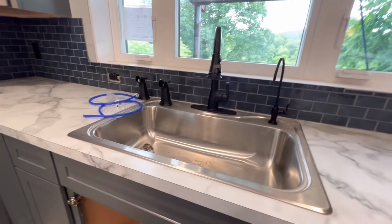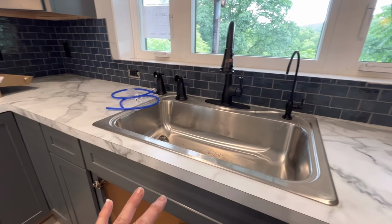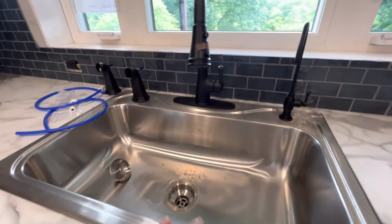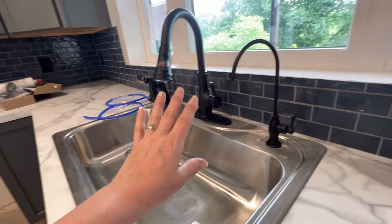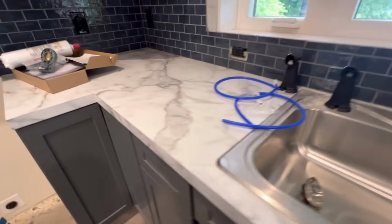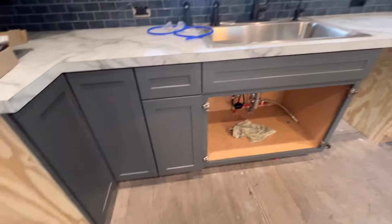So the water is working, but we turned it off because no one was going to be in here all weekend. And so just in case there were any leaks, we didn't want to have it on. So this one will be filtered water. And this is just, of course, for regular kitchen use. And then we have to put the knobs on, of course.